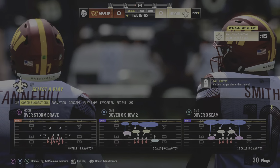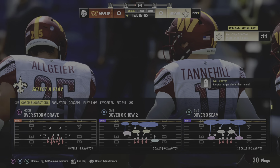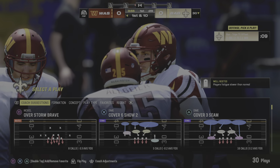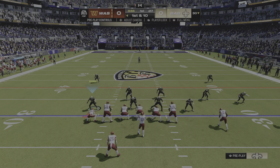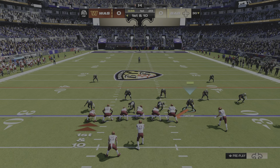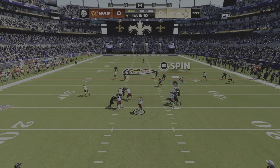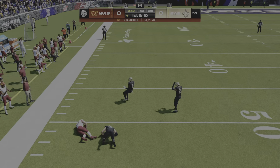Ryan Tannehill will be orchestrating the offense, the top 10 pick back in 2012. And one of the things that has really impressed me about Ryan Tannehill has been his perseverance. Early in his career, didn't have the success that he desired. Had some injuries that slowed his development, but he kept working at his craft, and now he's a guy that I think you can put a game on his shoulders.